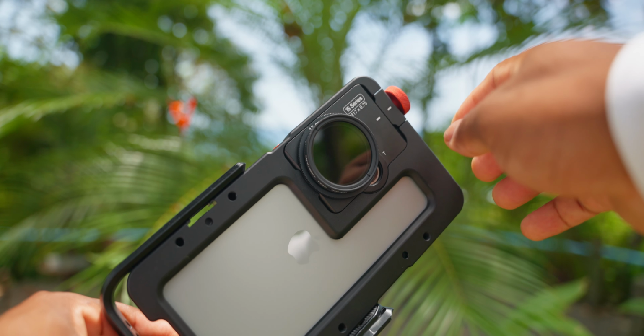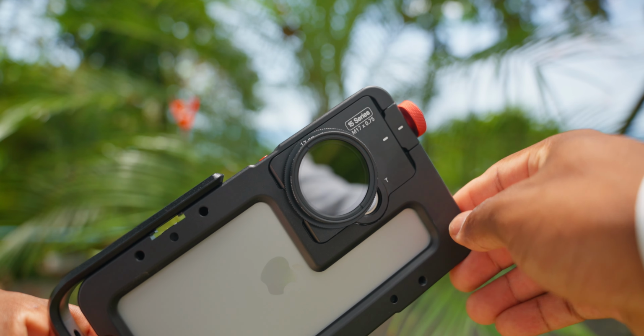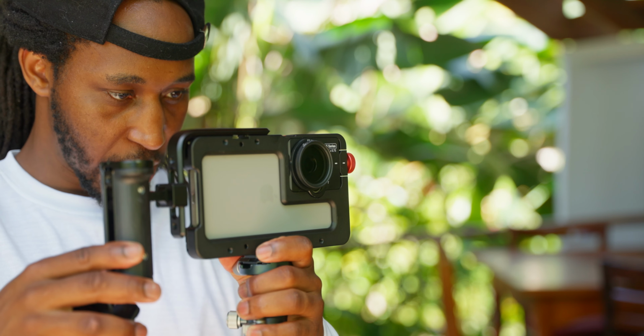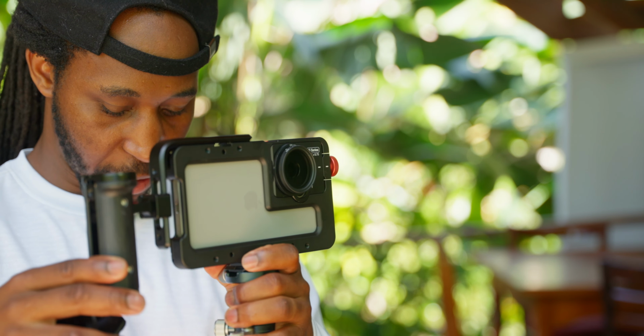Now, there are a few negatives that I noticed while using this cage. Number one is the fact that you can't actually use the MagSafe on the back of the phone, which was a huge disappointment to me because I really like being able to use a MagSafe battery pack to keep my phone charged while I'm using a USB-C port for either like a microphone or recording directly to the SSD. But the actual lens mount on the back slides out just enough to where the MagSafe just isn't usable.